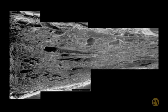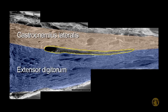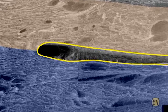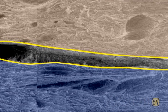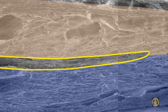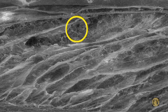This allows us, as shown in this image at low magnification, to see the remains of the gastrocnemius muscle and to see that the collagen fibres present between the gastrocnemius and the extensor digitorum join up with the epimysium of the gastrocnemius. Then if we move into the muscle at higher magnification, one can see that the collagen network that constitutes the epimysium continues into the muscle via a network of parallel and oblique structures.